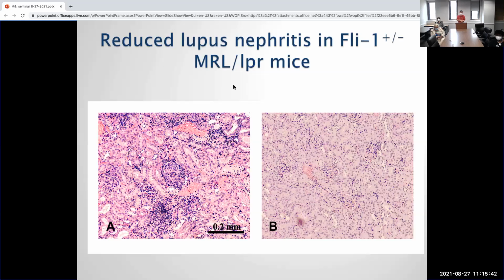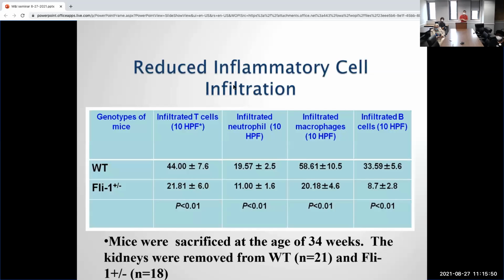When we check the kidney pathology, you can see a huge difference between the wild type and the FLI1 heterozygote. So then we started to look at what caused the kidney damage. One mechanism is that they have a lot of immune cells infiltrating the kidney. We started to count the wild type and the heterozygote. You can see they have significantly reduced T cell infiltration, neutrophil infiltration, macrophage infiltration, and also B cell infiltration in the heterozygote compared to the wild type mice.